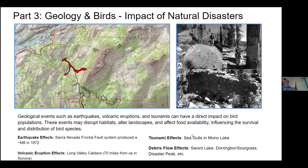Tsunami, I don't live on the beach. Well, there's a tsunami that happened in Lake Tahoe. If you look at a map of Lake Tahoe, there's like a big shark bite out of the western side of Lake Tahoe. An underwater landslide went down. Lake Tahoe's about 1,600 feet deep, I think. It went into the bottom and boom, the waves went out.